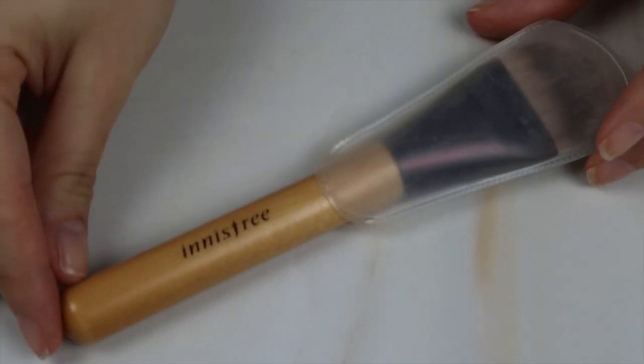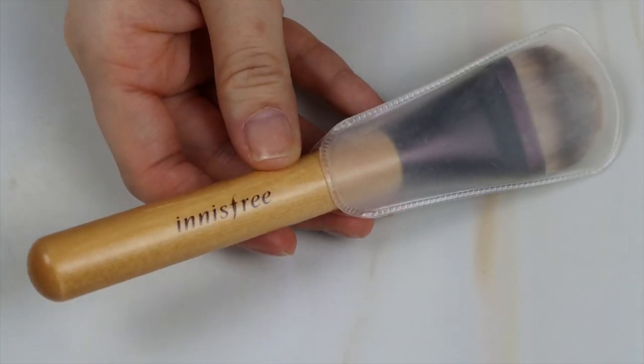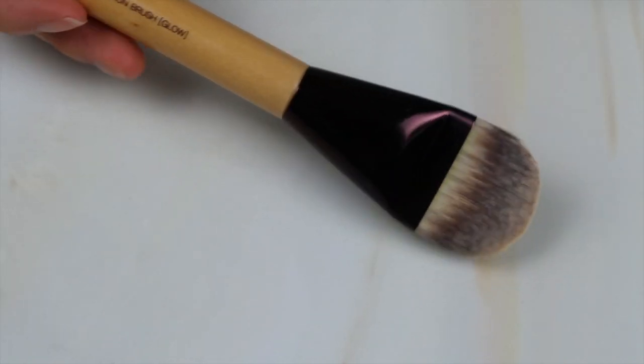It is the Innisfree My Foundation Brush in Glow. It is their fat foundation brush. So once I started using this, I have never looked back. I believe it is about $20. I actually couldn't find the price of it over here, but I remember it being around $20, and they have this one as well as this one here, which is their cover brush.